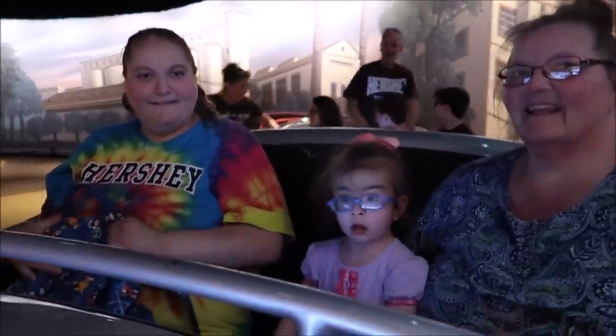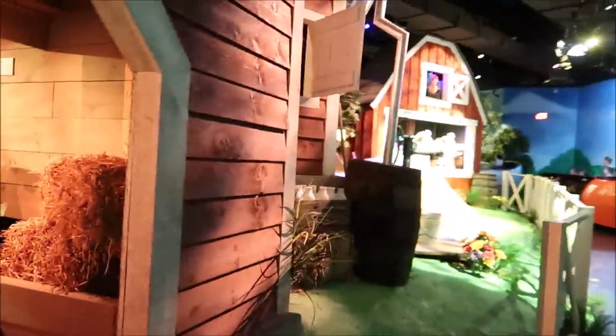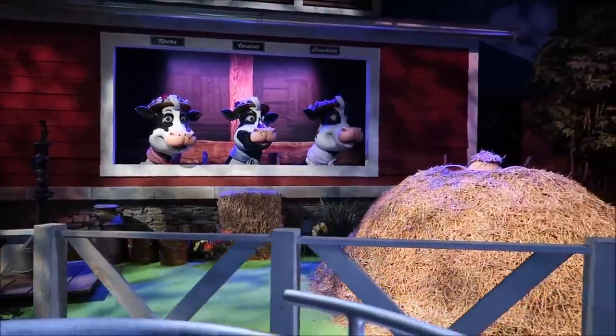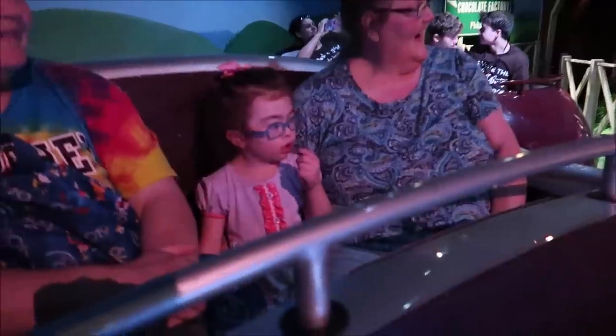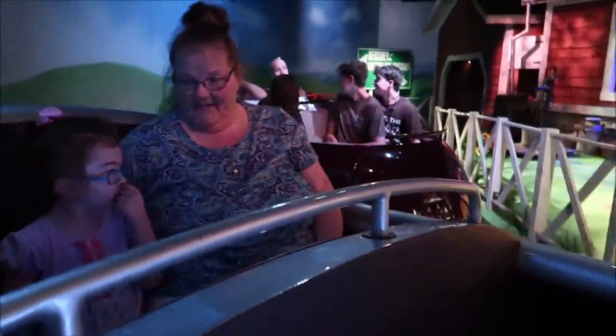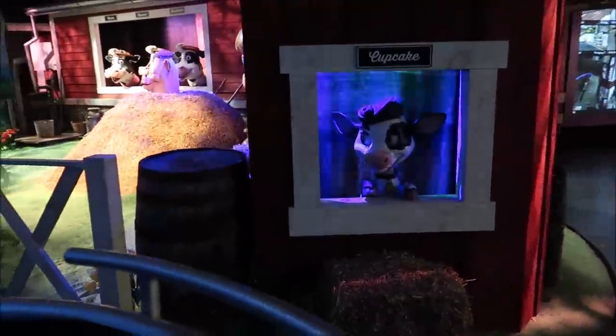Okay, thank you. You guys ready to go on a chocolate tour? Oh, yeah. Welcome aboard the Hershey's Chocolate Factory Tour. For your safety, please remain seated with your hands and feet inside the vehicle at all times. We're on our way to the Hershey Chocolate Factory. What is that? Little cupcake here.